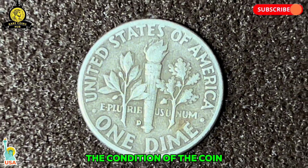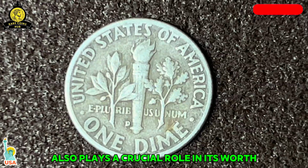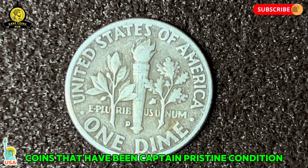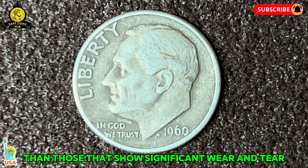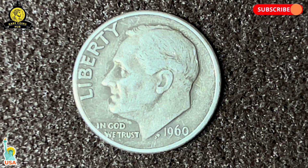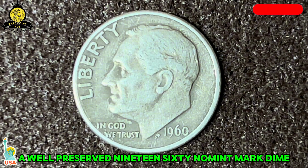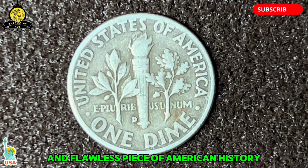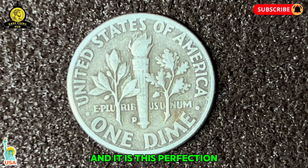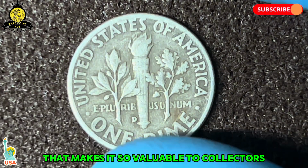The condition of the coin also plays a crucial role in its worth. Coins that have been kept in pristine condition are valued much higher than those that show significant wear and tear. A well-preserved 1960 no mint mark dime represents a unique and flawless piece of American history, and it is this perfection that makes it so valuable to collectors.